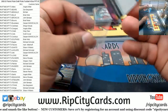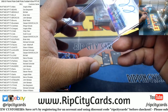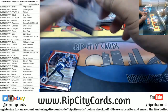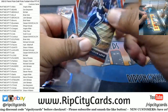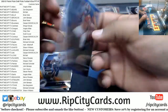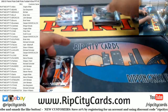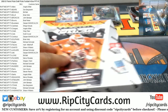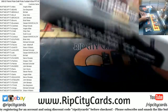$299, Jamar Jefferson. Jordan Love red, which is not numbered. Little Jaguar action. Travis at the end. To $249. Aaron Jones silver. Be a couple rookies there. Pull up the checklist for this.